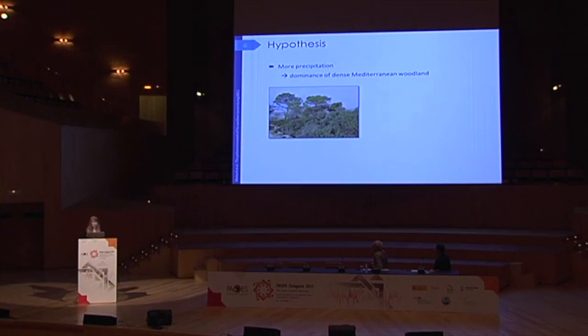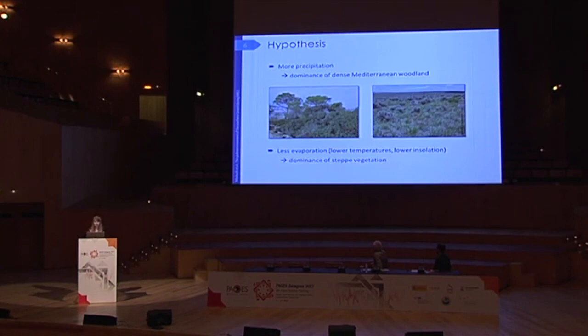And this is actually the most common hypothesis we find in literature, not only to explain the hydrological conditions, but also as a hypothesis for the paleovegetation during this time. But on the other hand, it could also be that less evaporation was the driving factor. So that lower temperatures and lower insolation during the last glacial caused less evaporation. And even with the same amount of precipitation or even less, this could cause a positive water balance. And under these conditions, we would expect a dominance of steppe vegetation.